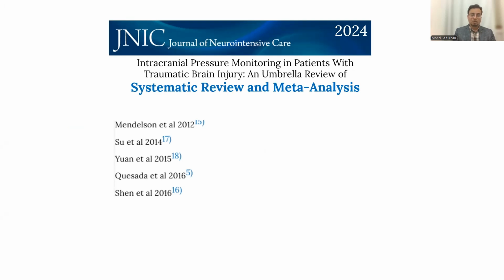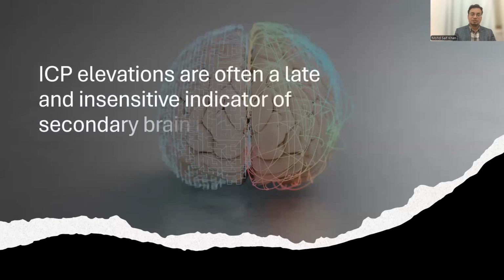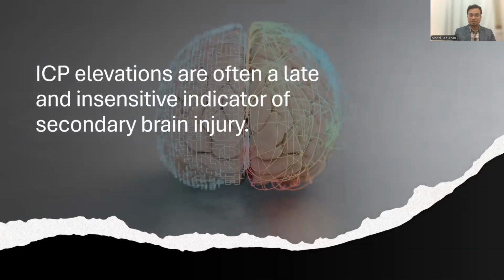So in a nutshell, you can use ICP monitoring, but if it is not available, there is no need. ICP elevations are often a late and insensitive indicator of secondary brain injury, as many research articles have noted. Many scientists have noted, and you should not depend on ICP. This has been already covered in the previous studies, except SYNAPSE-ICU. I think we have to wait for a very good trial in TBI patients, but we have another monitor.